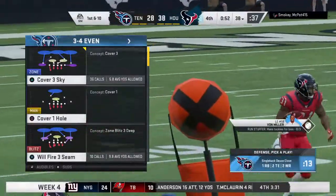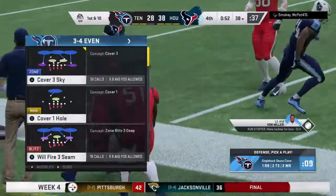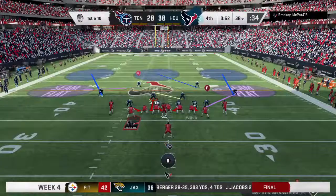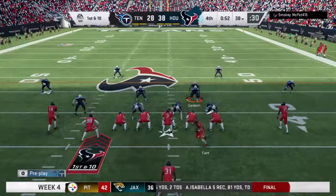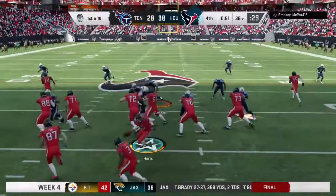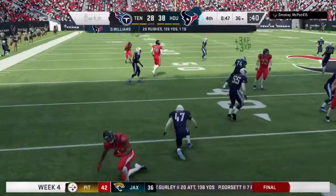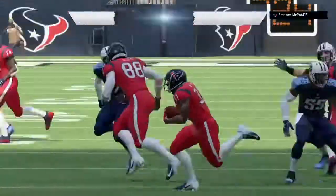He's still rumbling, isn't he? Still looking fresh in this one despite the heavy workload. But you and I both know, well-conditioned, and he did tell us that he thrives on being at his peak late in ball games. So here's a 1st and 10 at the 38. Now carry number 20 of the game. Here's Williams. And I think this defense knew what was coming as he is smothered behind the line.